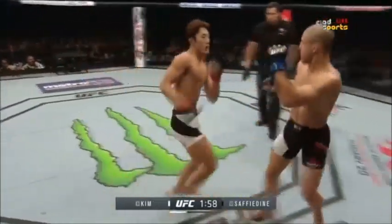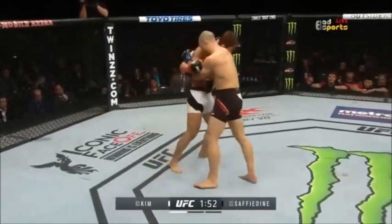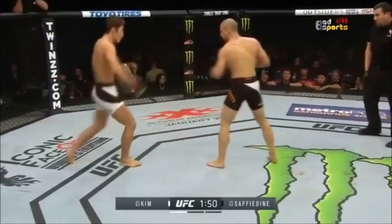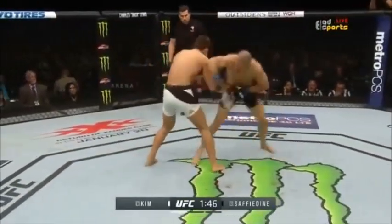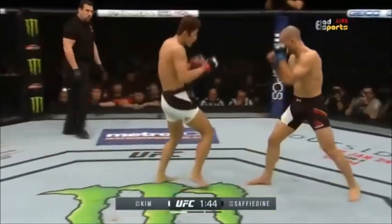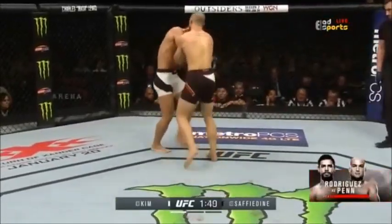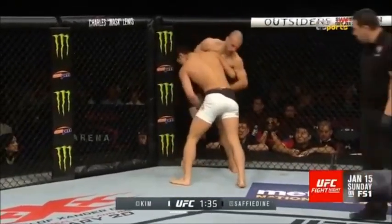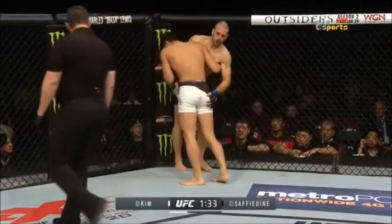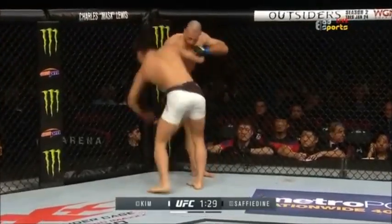Good right hand landed there by Saffiedine. Again, this is really kind of what we expected coming in here. A very disciplined Saffiedine and a very wild Dong Young Kim. And that's why we thought this would be a great fight. Kim is just so relentless. Yeah. And finally healthy. He was supposed to fight Neil Magny in August, Gunnar Nelson in November. He's here tonight. Final fight of 2016.